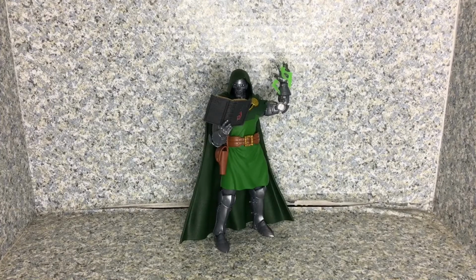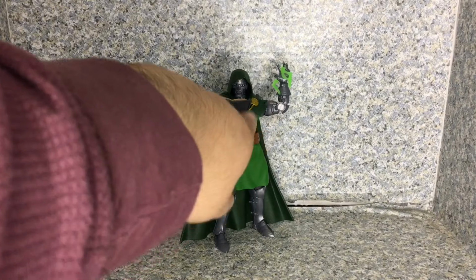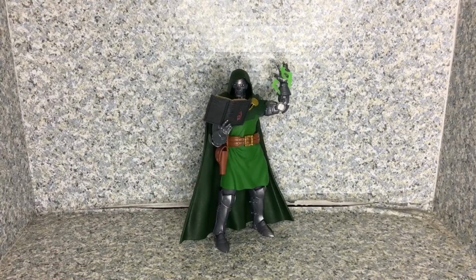The articulation is standard Marvel Legends articulation, but you can still make great poses with this figure. The only bigger difference is the coloring on the outfit, like the light green area there. There's also a little cloth turtleneck thing here. So overall, this is really the best Marvel Legends figure of 2020. So that's about it for number 3 on my list.